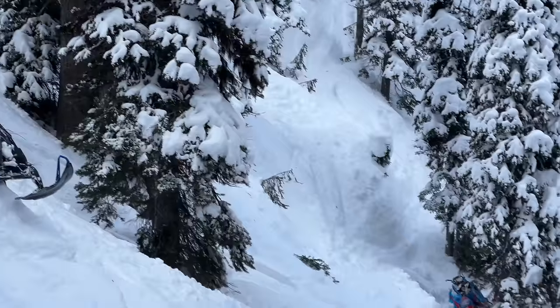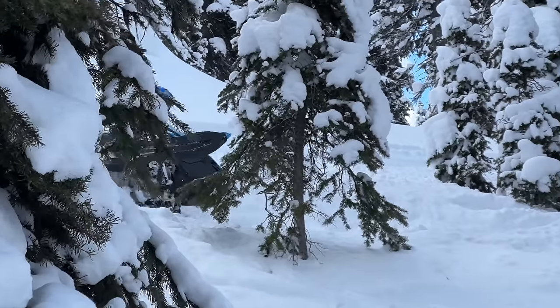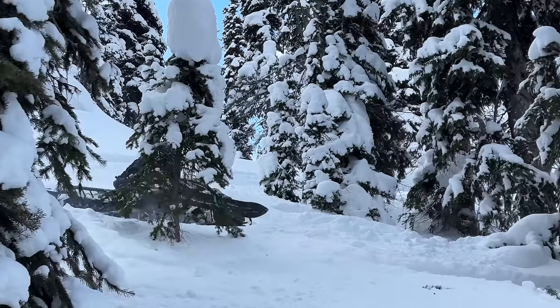Well, we tore this one up. The whole group didn't make it out, but most of it did. Now we're gonna go find some fresh stuff to rip.